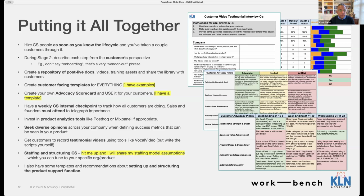Customer-facing templates for all of these things can be so helpful because it brings it to life for the customer in a way that just talking about it or showing a product demo doesn't, right? Create your own advocacy scorecard. You can use the pillars I recommend. You can use your own. But if you have a consistent lens by which you look at and define success, you're going to get there in a much more intentional and deliberate way.